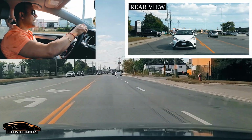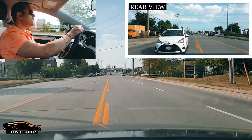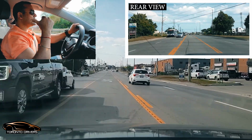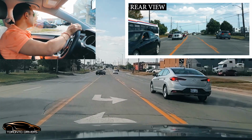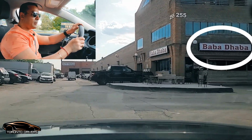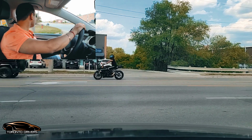Now there's a car behind me. Let me demonstrate once more. I will move away to be able to turn into the plaza. So I drive for a bit. I'm not interrupting the flow. You see the cars behind me are moving smoothly, and I'm going to Baba Taba. You're invited, everyone, to have lovely Indian food at Baba Taba. So that was a very smooth turn into the plaza.